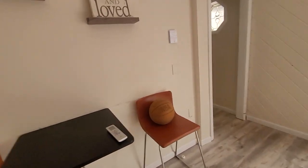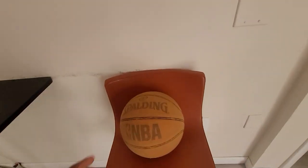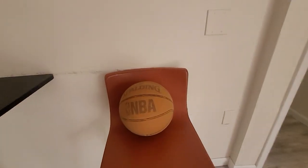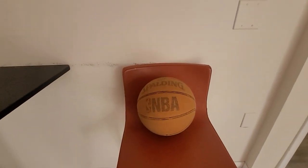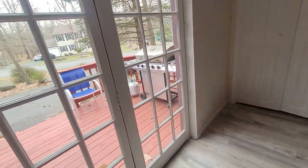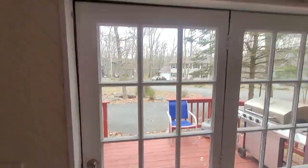They also provide a basketball for you. It didn't have air when we got here, but we, friendly enough, filled it up with our air pump. And it's a nice bouncing basketball. They do have, not on this property, but further down the road, basketball courts and tennis courts. And this is the basement door.